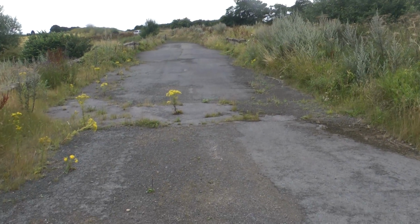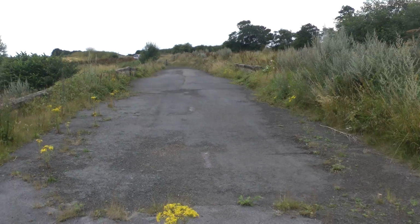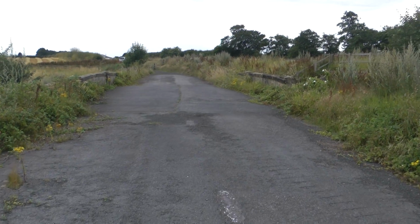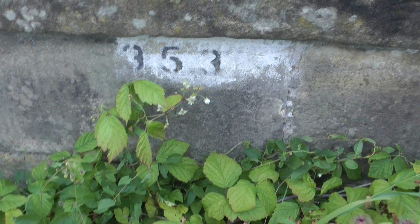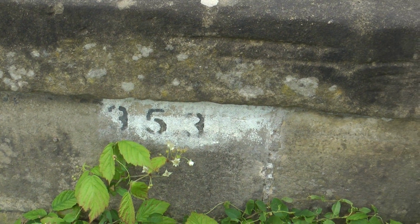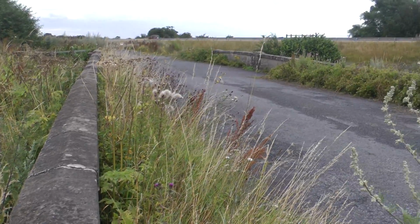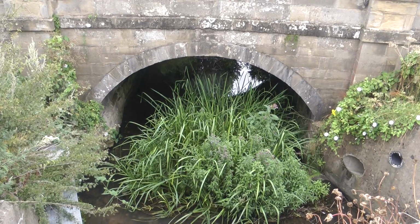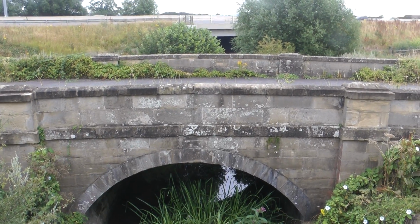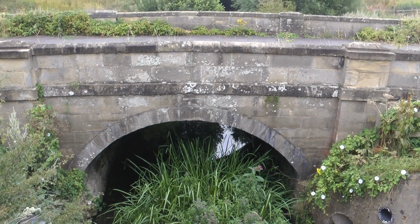Just looking back from the plaque, this is the original A1 coach road before it was even dualled, let alone turned into motorway. And it goes over this old stone bridge which has a number on it, and it has been bridge 353 at some time. It's in very good condition. There's this lovely stone parapet, same on both sides. So there is the original Coach Road Bridge on the A1. Or in those days it was known as the Great North Road, London to Edinburgh.